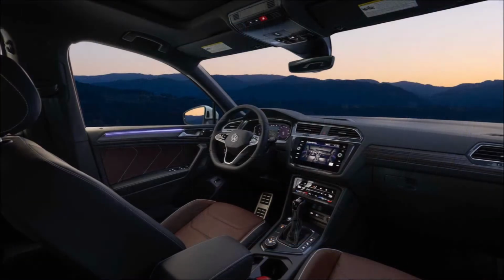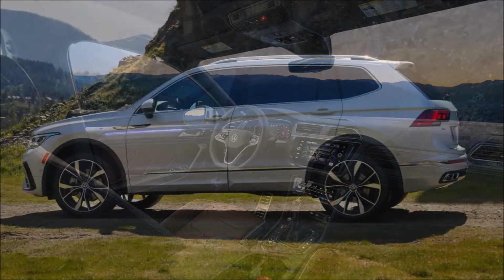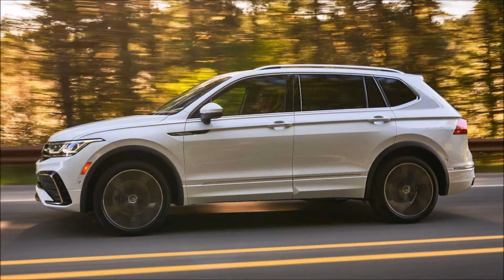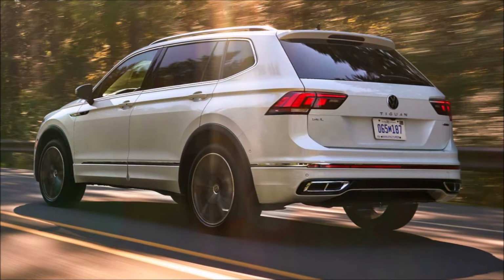Now around the back, you'll get the new taillights with their own modern design, and there's also a new 4Motion badge, and the Tiguan badge moved under the Volkswagen emblem. Now Volkswagen has worked to improve the R-Line trim to make it look more aggressive and give it an improved bumper design, complete with piano black inserts and chrome accents.